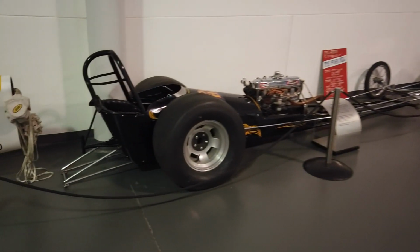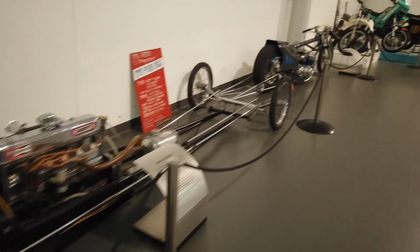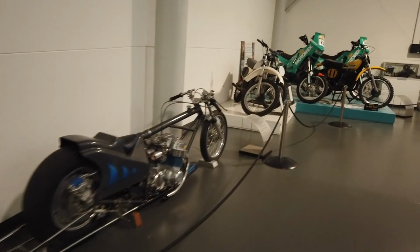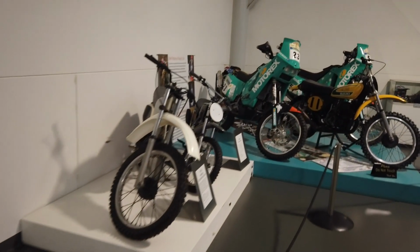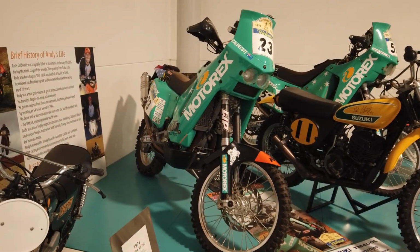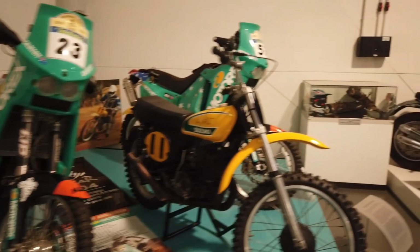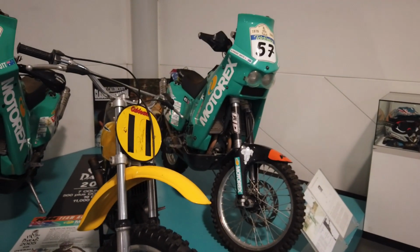Oop. Some dragsters. Wow. And a motorcycle dragster. Oof, here we go. This is what my son and I both have a genuine interest in at the moment. These adventure bikes. I would love to go on a long adventure with no time limits on something like that. Put some panniers on. So long as I can stay in Airbnbs wherever I go, that'll be just perfect for me.